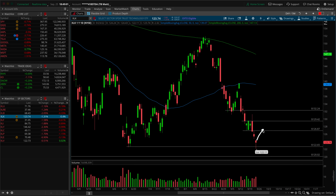If this rejects off of 126.85, that's the optimally bearish situation, right? Back testing this little range low, reject there for a lower high, and then we're back off to the races to the downside. If we get any acceptance in this range, I would at least be neutral and only flip bullish if the XLK can breach and get back above 132.25.